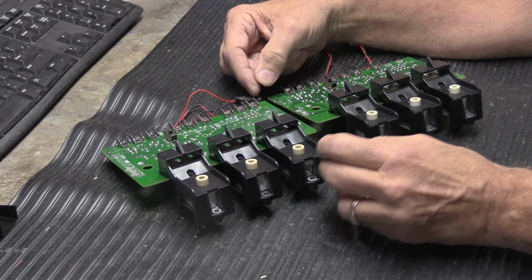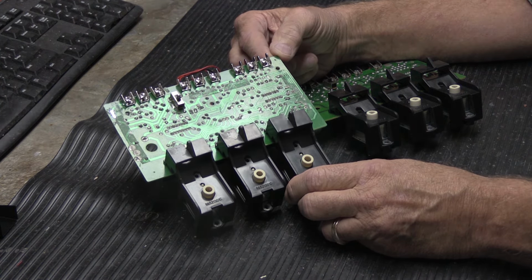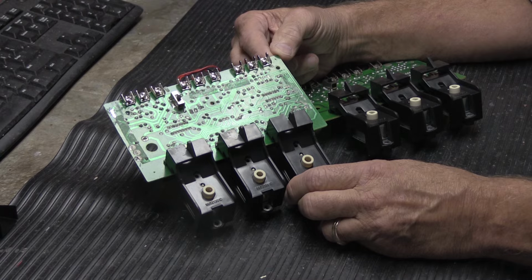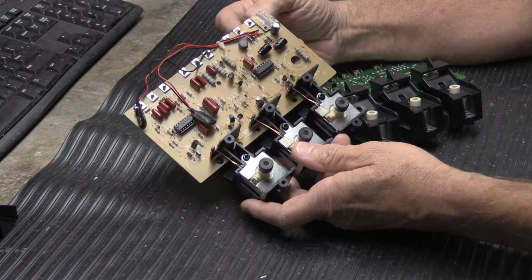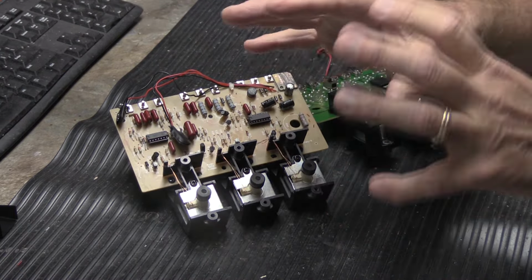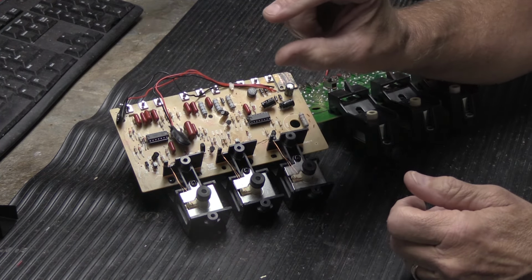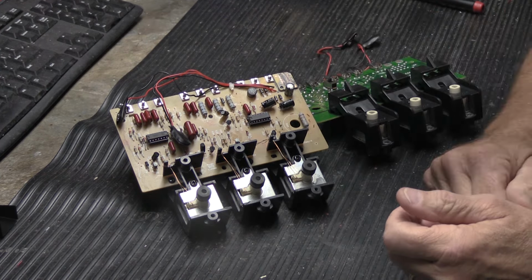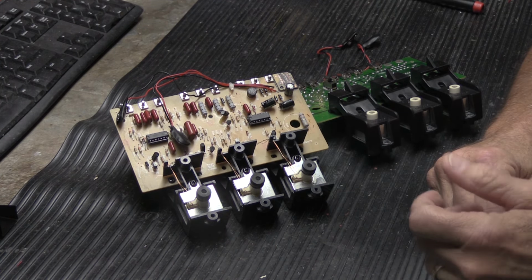And he promptly and immediately blew both of them up because he didn't read the instructions that came with them and hooked them up incorrectly and burned up components on the circuit board. Not good. There's a reason why they put those papers in the box with things, and the papers have writing on them, and at the top it says installation instructions, and it tells you how you have to hook it up.